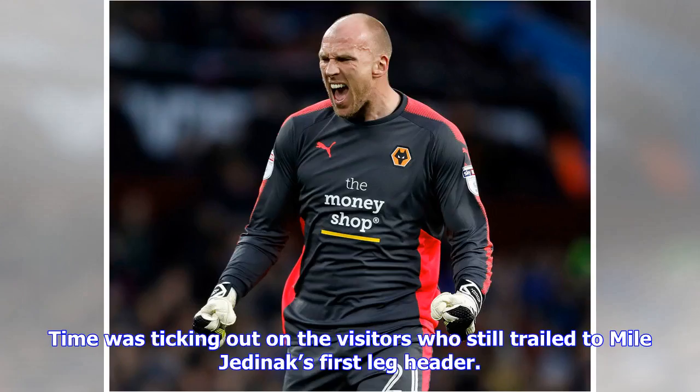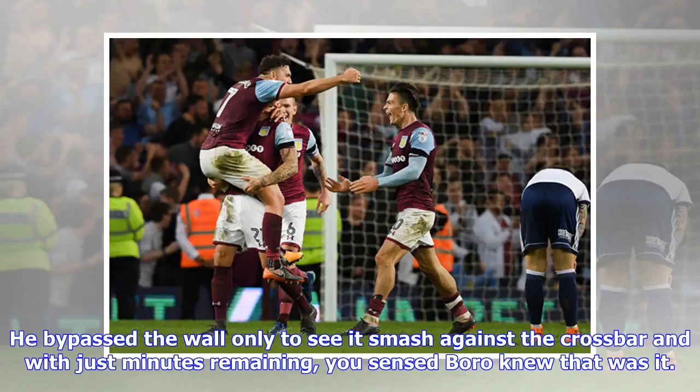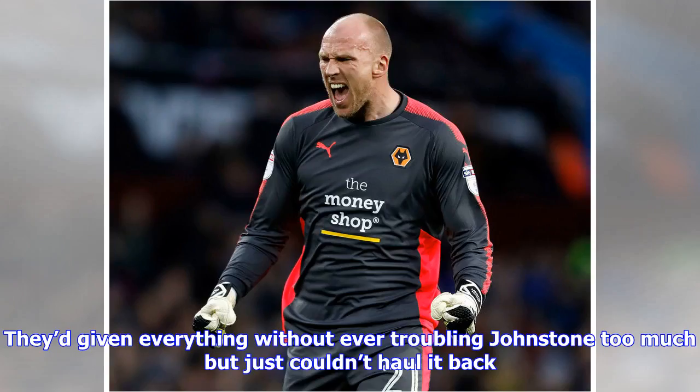Time was ticking out on the visitors, who still trailed to Mile Jedinak's first leg header. Former Villa star Stuart Downing took the free kick from just outside the box and had 40-odd thousand Villa fans' hearts in their mouths as he lined it up. It bypassed the wall, only to smash against the crossbar, and with just minutes remaining, you sensed Boro knew that was it. They'd given everything without ever troubling Johnstone too much, but just couldn't haul it back.